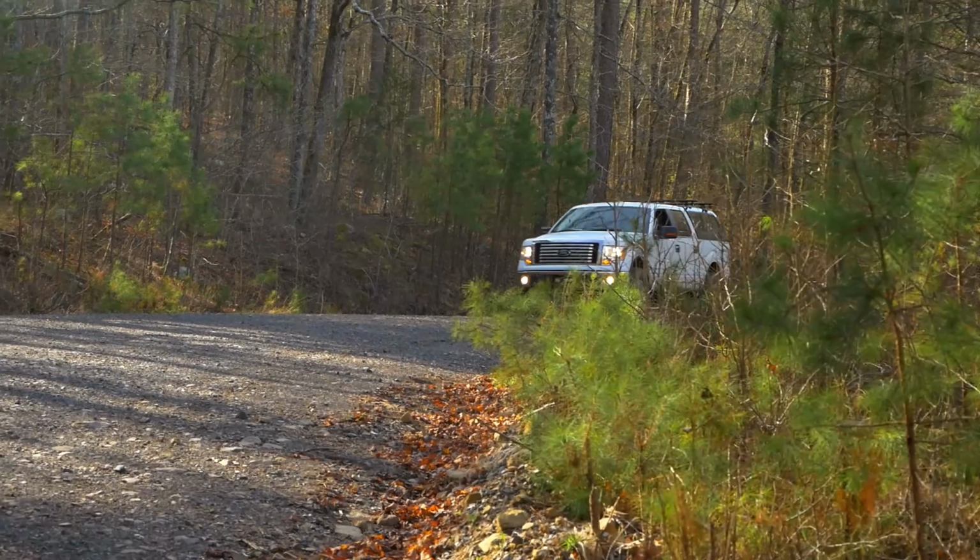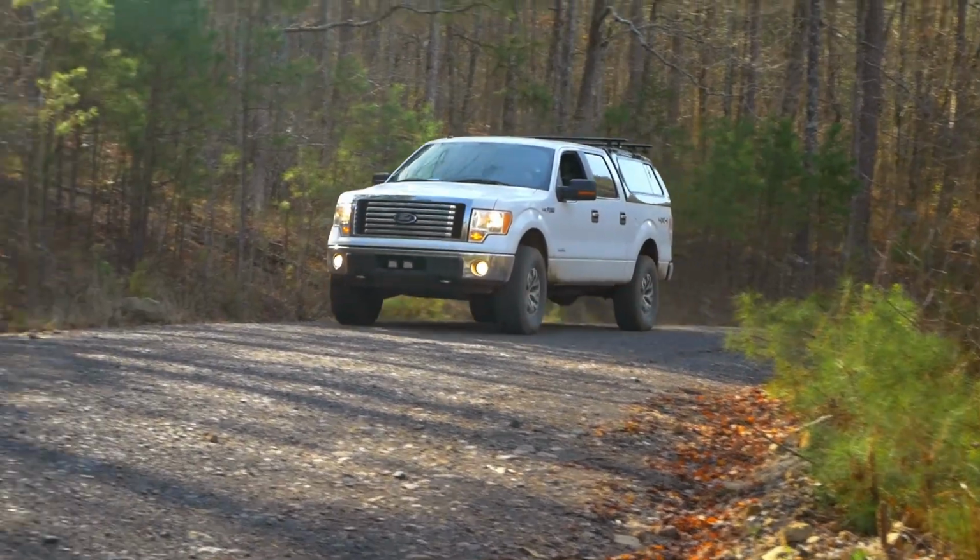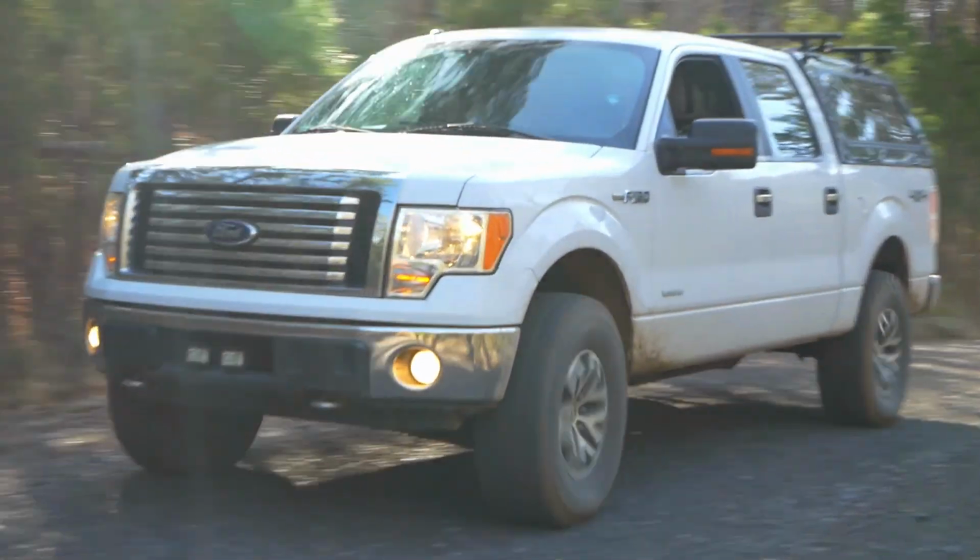As we roll out of the National Forest, we have greater confidence in our rig and in our capability as backcountry adventurers.